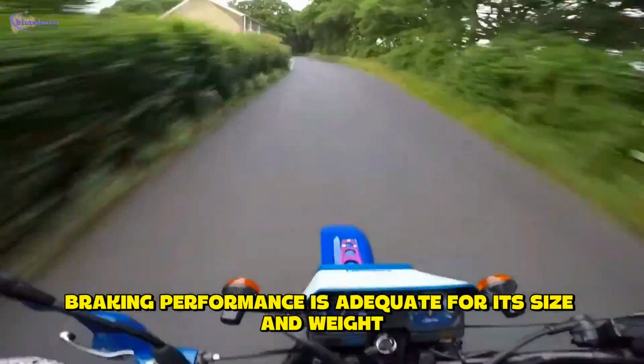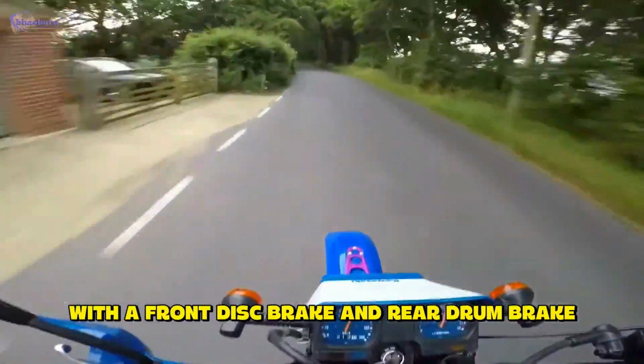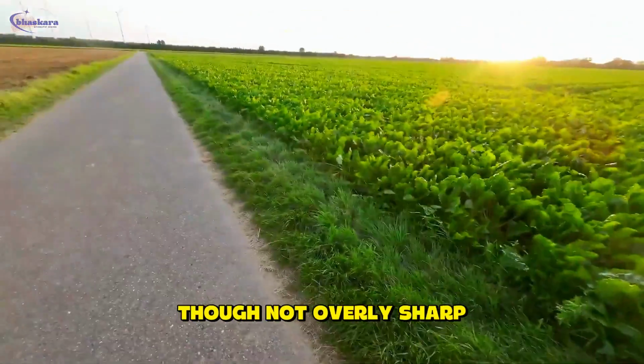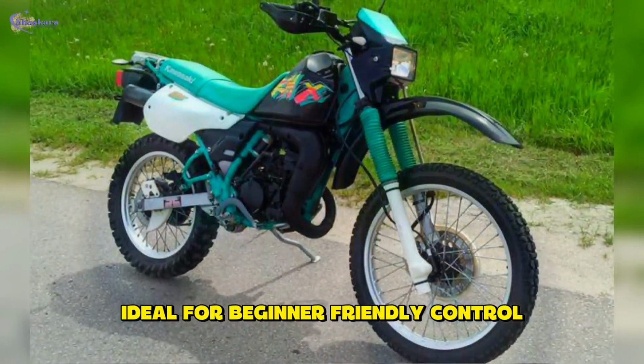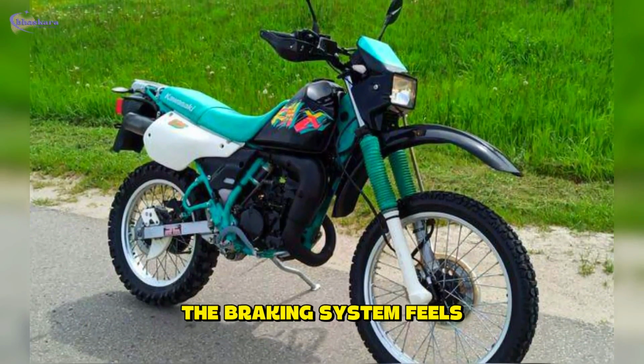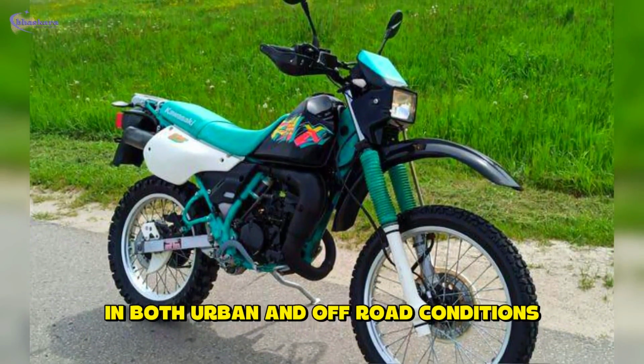Braking performance is adequate for its size and weight, with a front disc brake and rear drum brake. The stopping power is responsive, though not overly sharp, ideal for beginner-friendly control. Riders will appreciate how predictable and manageable the braking system feels in both urban and off-road conditions.